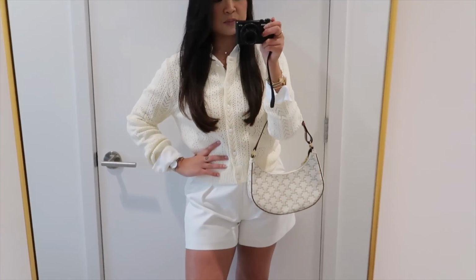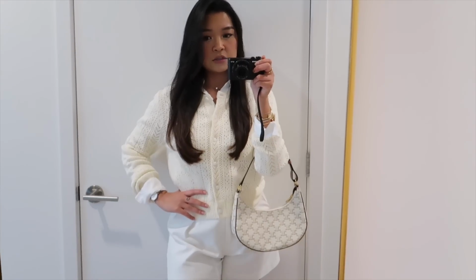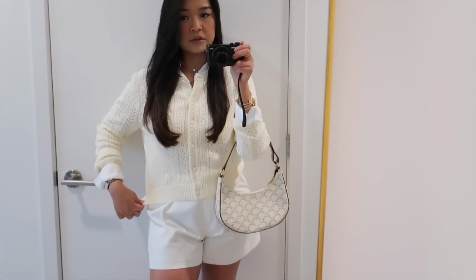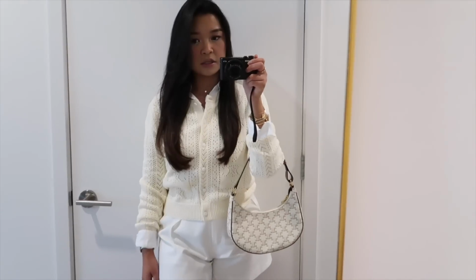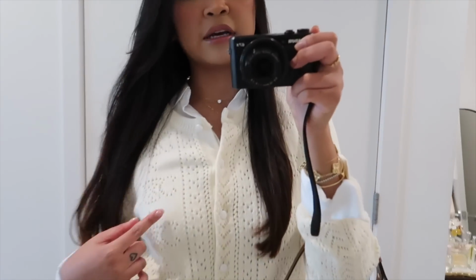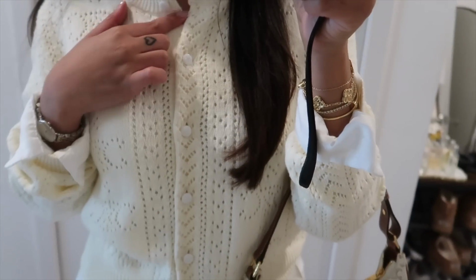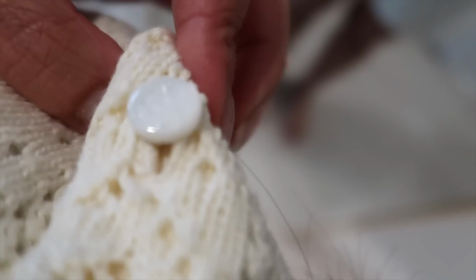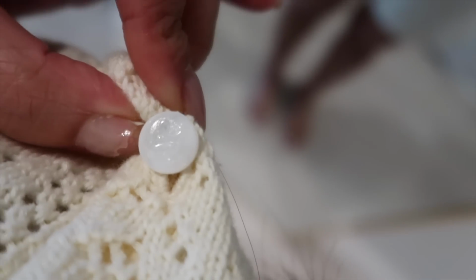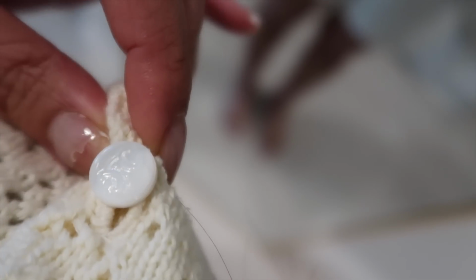This is also a size medium. I was gonna get a size small, but they didn't have it in stock, and so I just went with the medium. And I actually like how it's a little bit looser, so I can wear it over other tops because it is kind of mesh-ish. And then the buttons are like mother of pearl. I don't know if it's actual real pearl, but, and then you can, sorry, please excuse my nails, you can see the Triumph logo there as well, which is also a really nice detail.